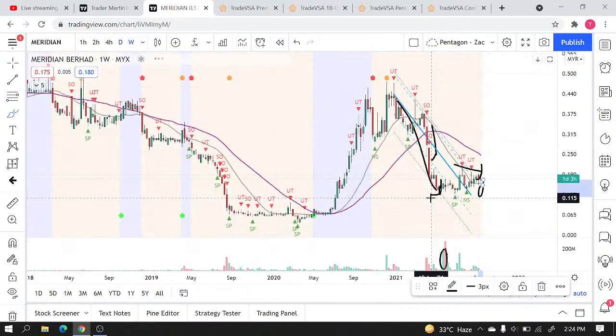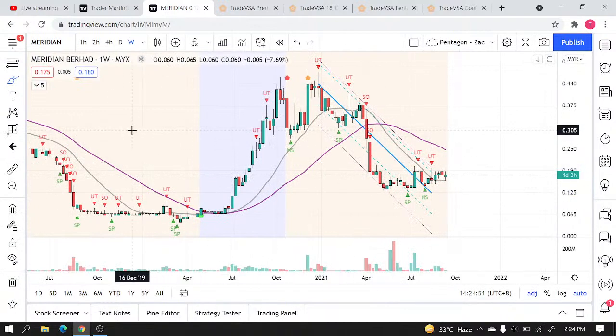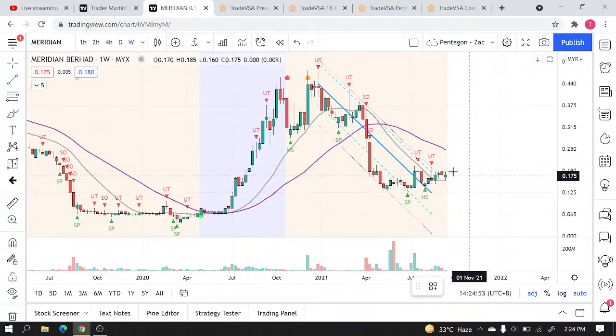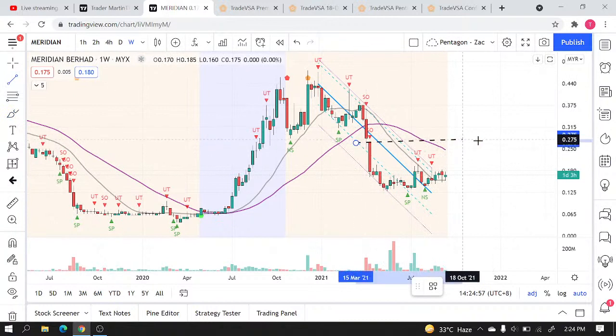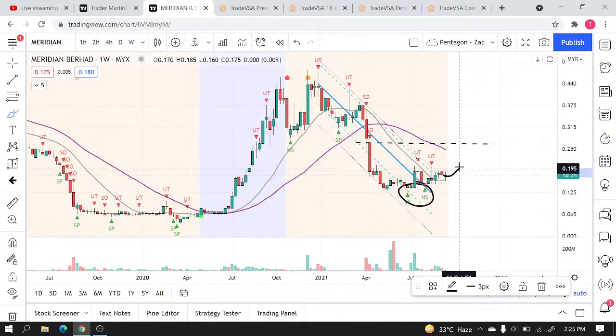So let's put this into weekly. On the weekly chart, a few things you want to monitor. First is the 40 MA. Of course, this area of high volume can also be taken note of. If this rebounds, here got NS as well. If this rebounds and got UT somewhere around here, be careful. Maybe this is the area that you want to TP, if you want to.